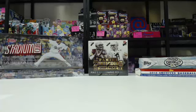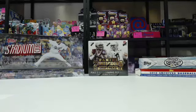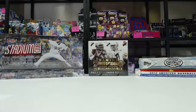So for Stadium Club 2015, we still have the Braves, Orioles, Red Sox, White Sox, Indians, Rockies, Tigers, Astros, Royals, Angels, Marlins, Brewers, Twins, Yankees, Athletics, Pirates, Padres, Giants, Mariners, Cardinals, Rays, Rangers, and Blue Jays available. A lot of really good teams still available for that 2015 Stadium Club.